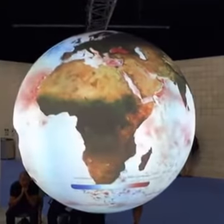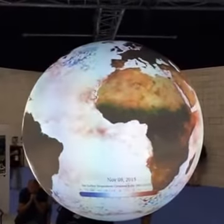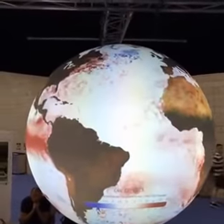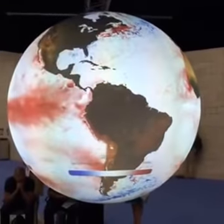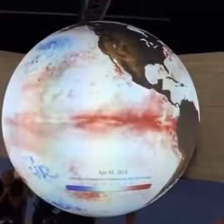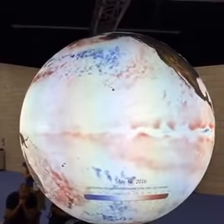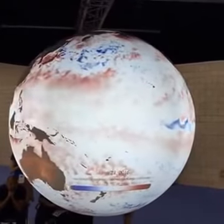So another challenge that we have, of course, is climate change. And what this shows is the sea surface temperature anomaly. So this is the change in surface temperature over time. And what you can see is over a 30-year average, the red is showing areas that increased compared to that 30-year average. So the simple message is that the oceans are getting a lot warmer. And of course, we're going to be hearing a lot more about that.